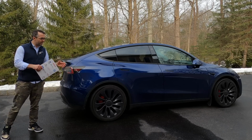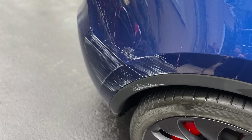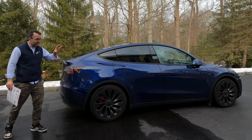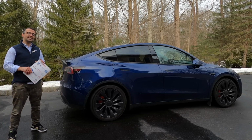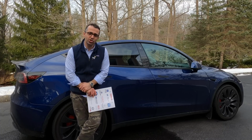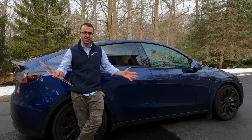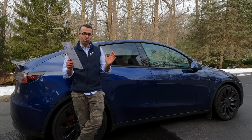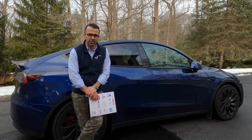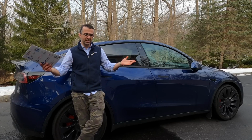A couple of weeks later, I took it on a snowboarding trip, and I was sideswiped by a huge truck, which left a tiny scratch here. A scratch that needed to be repaired by a Tesla certified shop. That's right, a Tesla certified shop. Because if you get into a fender bender and you take your car to a non-Tesla certified shop, you are risking voiding your car's warranty or losing it for whatever it is that needs to be repaired at that time. So I wasn't willing to take that risk.